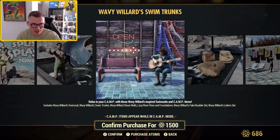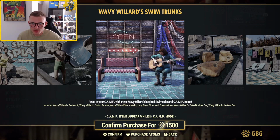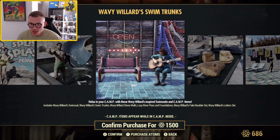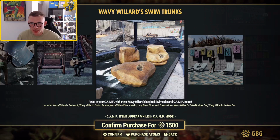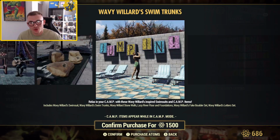So in this bundle, you get the Wavy Willard swimsuit, the Wavy Willard swim trunks, the stone walls, the lazy river floor, which I'm guessing is that blue floor, and foundations. The Wavy Willard fake boulder set, which is that, and you also get the letters set, and that's 1500 atoms. I really want that letter set.